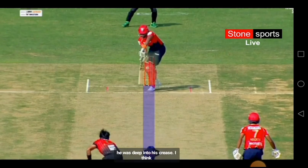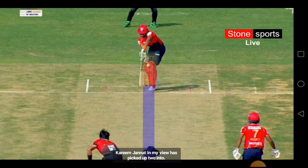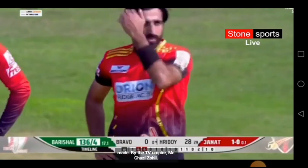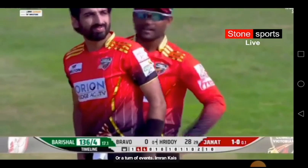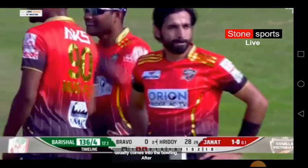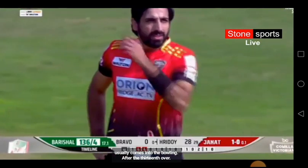I think it's dead straight to me. Karim Janat, in my view, has picked up 2 and 2. Of course, the decision is yet to be made by the TV umpire, Mr. Ghazi Sohail. What a turn of events. Imrul Qais goes to Karim Janat, who usually comes into the bowling after the 13th over. The all-rounder playing ahead of Faf du Plessis in today's game.